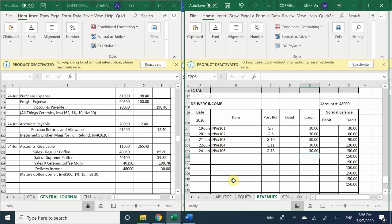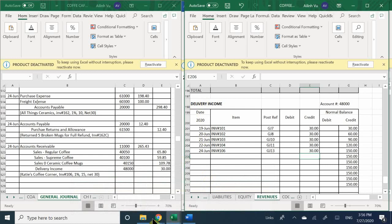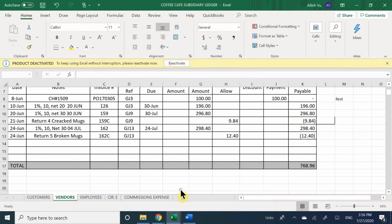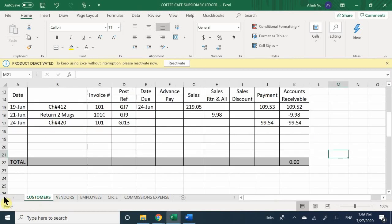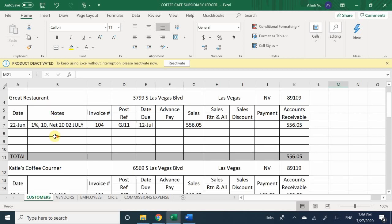Okay, good. Now what's the last step you have to do? Inventory. No, cost of goods sold. Nope, not yet. Andrea, what did you say? Subsidiary. We need to update Katie, right? We need to make sure that we bill her. Katie is our customer.